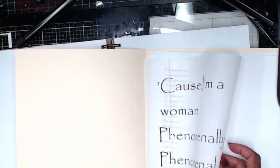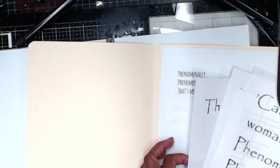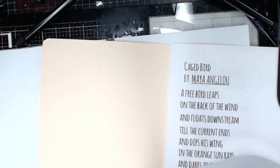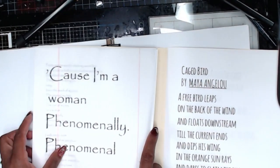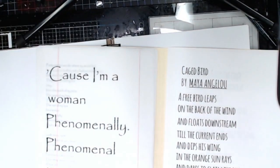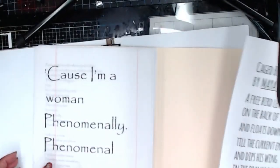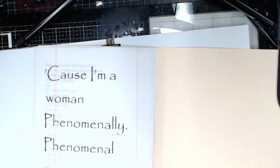And I want to work with another poem. I have two, and I'm trying to figure out which one I should do right now. Should I do Phenomenal Woman or should I do Caged Bird by Maya Angelou? I don't know. I think we'll do, because I'm a woman, Phenomenal Woman. We'll do that one.